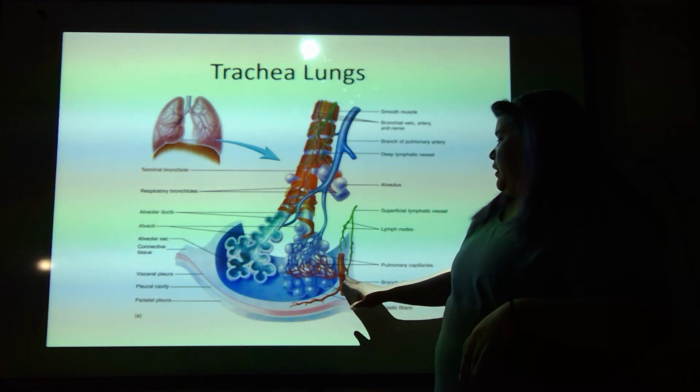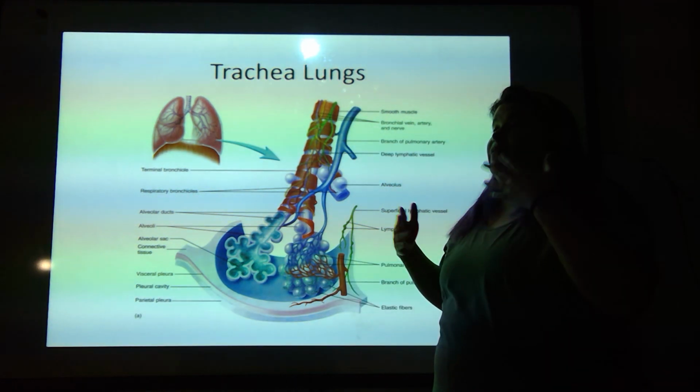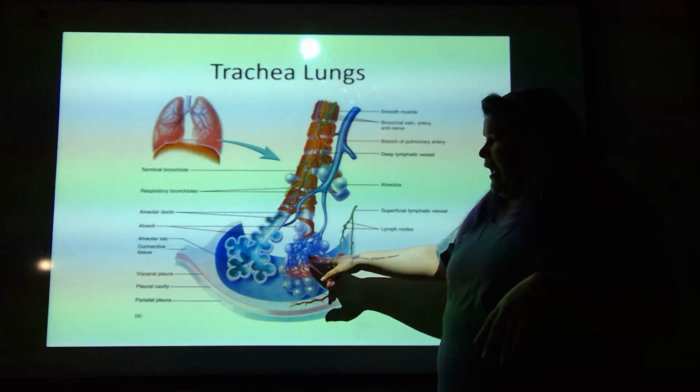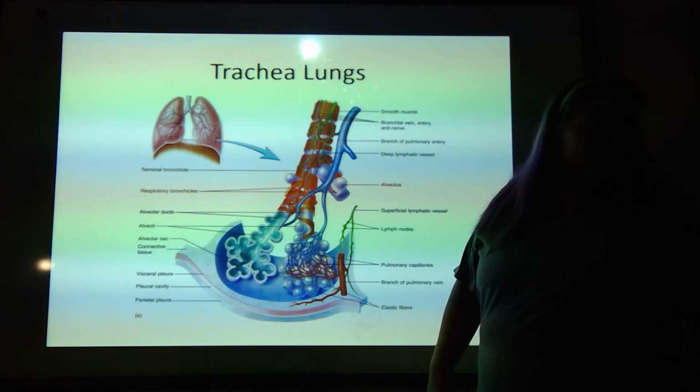excuse me. Here are the pulmonary capillaries. Pulmonary is just a very fancy way of saying lung. So these are the capillaries where that gas exchange is happening, okay?